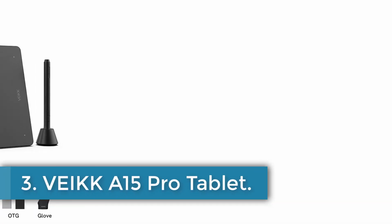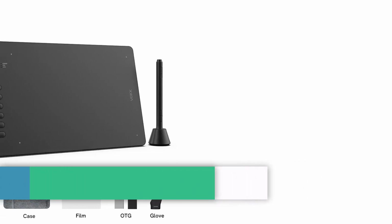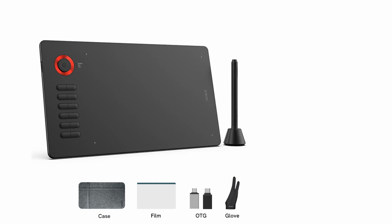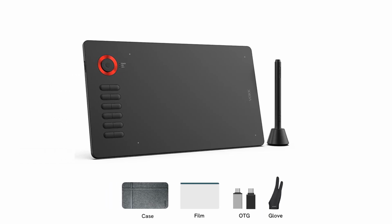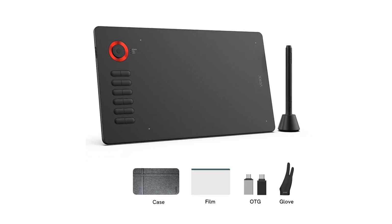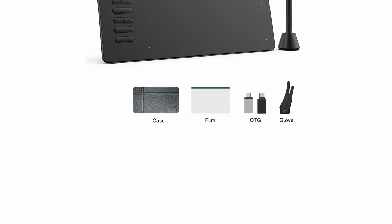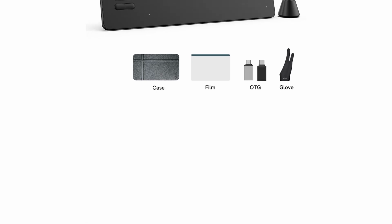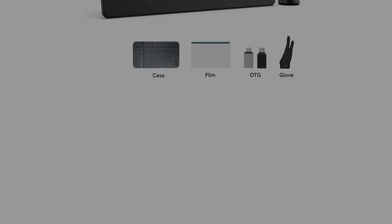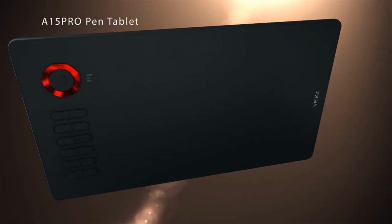Number 3. VEIKK A15 Pro Tablet. The VEIKK A15 Pro is a graphic tablet designed to enhance productivity and creativity for digital artists of all levels. It features a 10.1-inch screen with a resolution of 1920 by 1080, supporting 8,192 levels of pressure sensitivity and a 5080 LPI resolution ratio. The tablet includes a P02 battery-free pen with 290 RPS reporting rate and plus or minus 60 degrees tilt function, offering a natural drawing experience across its 10 by 6-inch workspace.